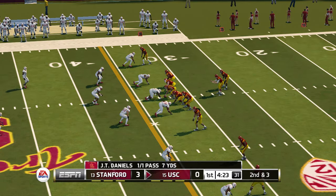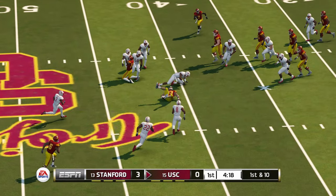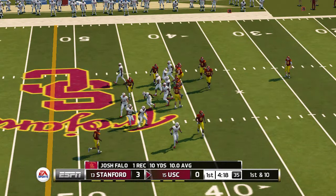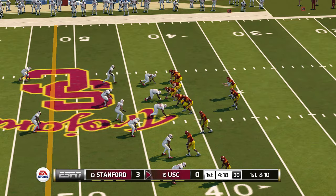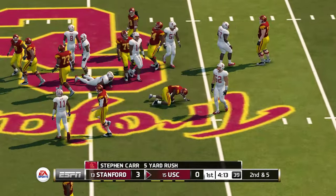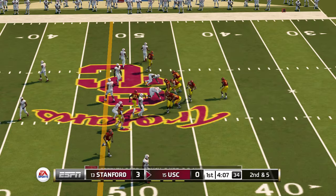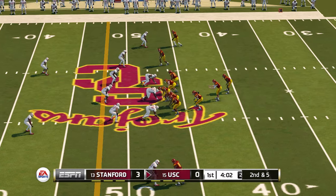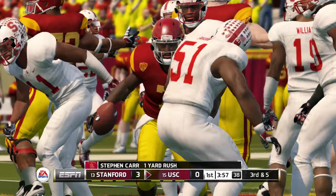They come out in an empty backfield. Complete. Just another weapon for this offense. He's got good hands, and he's tough to bring down. He showed right there that he can make something big happen. And they get nice yardage on that run. And he makes it out to about the 47-yard line.